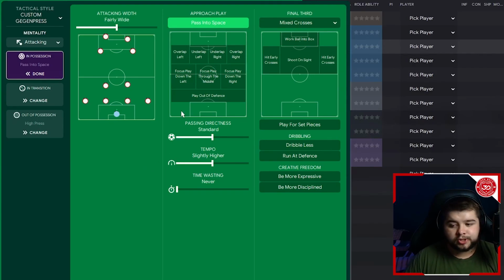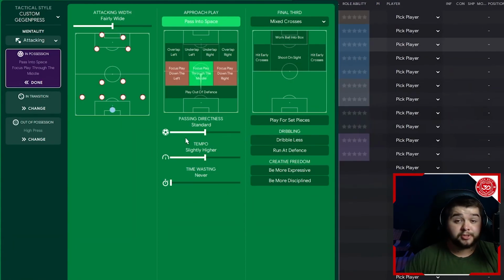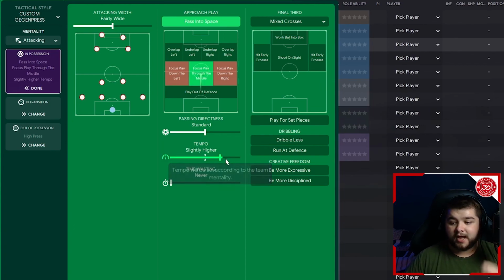Obviously, it's a very narrow system, so we are going to look to focus play through the middle. We've pretty much stacked that midfield. We've essentially got, well, we have got 4 players in that role, 2 DMs, 2 slightly more attacking players, and having this on really makes that big difference. In terms of the passing directness, again, can't stress enough, it's not a tiki-taka tactic, so it is going to be set to standard, and the tempo is going to be set to higher.